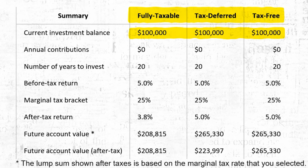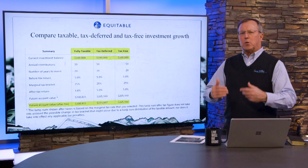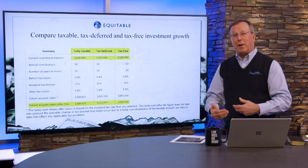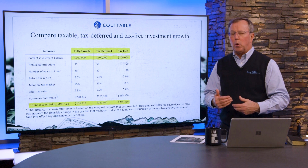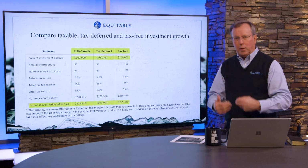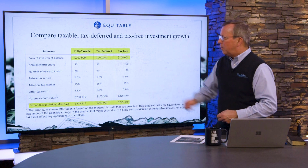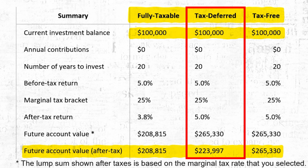So Derek will slide down here. They did a nice job of laying this out. See that future account value after tax? Well, obviously under the fully taxable, assuming a 25% tax bracket, notice the after-tax return is 3.8. So the equivalent of that is going to have to be about 6.5. You see where we're going with that? Because if you're paying taxes on something, you're going to be pulling that away from the return, which affects your overall future value. Then tax deferred, that would be a tax deferred annuity.